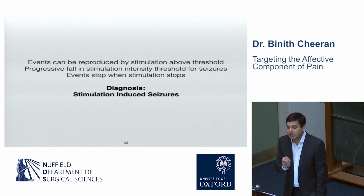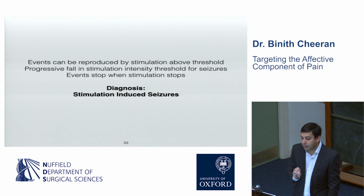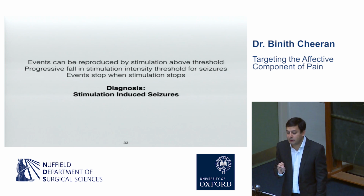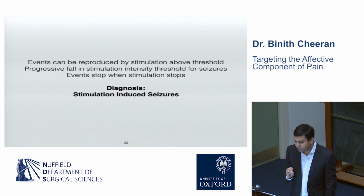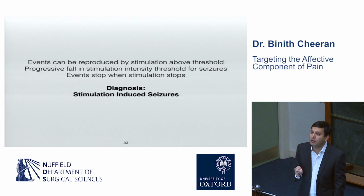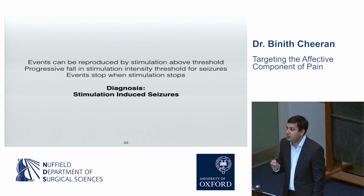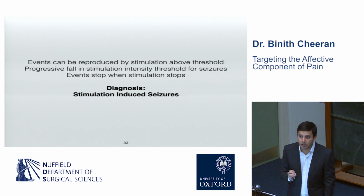So this person has events that can be reproduced by stimulation above a certain threshold. There's been a progressive fall in stimulation intensity threshold for seizures over time. And the events stop when the stimulation stops. So he's got stimulation-induced seizures. Pretty rare, pretty rare.